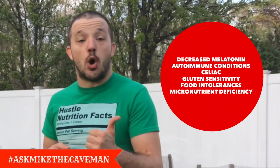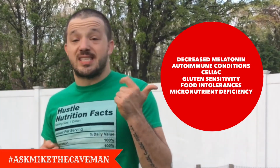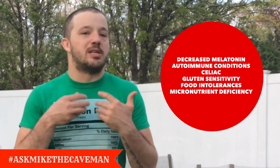However, a number of other factors are likely more important in the formation of those gallstones. Inadequate melatonin, which is essential in the bile breakdown process, issues with food like celiac or food sensitivities, particularly to gluten, other autoimmune conditions, as well as micronutrient deficiencies.